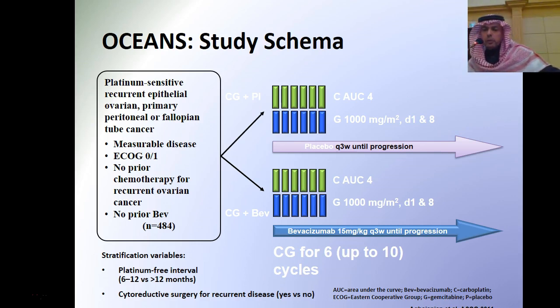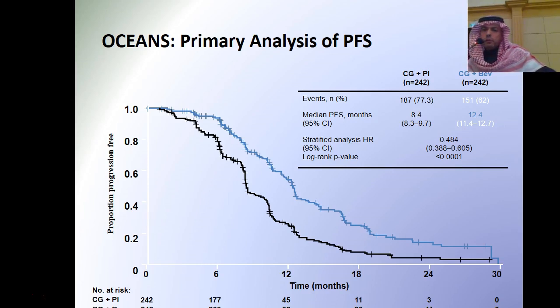And this is the study which was presented at ASCO 2011, comparing Bevacizumab with chemo compared to the chemo alone. The study was a randomized phase 3, which showed these patients' progression-free survival did better than the chemo alone. The hazard ratio was 0.48, and the progression-free survival was 12.4 months compared to only 8.4 months for the chemo alone.